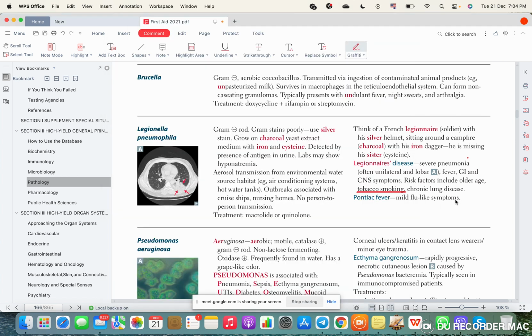So also we have something called Pontiac fever, which is just mild flu-like symptoms, but mostly it is about Legionella. If you get a question about it, they want you to know about Legionnaires disease.